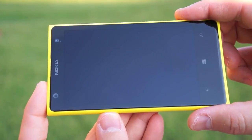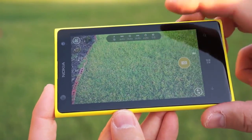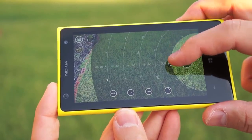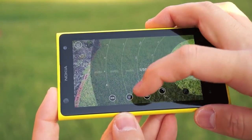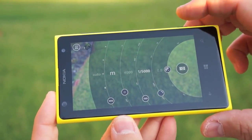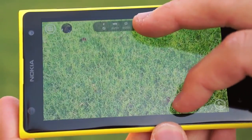To open the camera app, all you have to do is hit the two-stage shutter key and you're greeted by the Nokia ProCam app, which is the total opposite of the Z1. You have a lot of manual controls here. You have control over the exposure value, the shutter speed, the ISO, you even have manual focus. I mean, white balance, there's a lot of things you can do with this, and this is probably the most feature-rich smartphone camera out on the market. And by feature rich, I mean by manual controls.